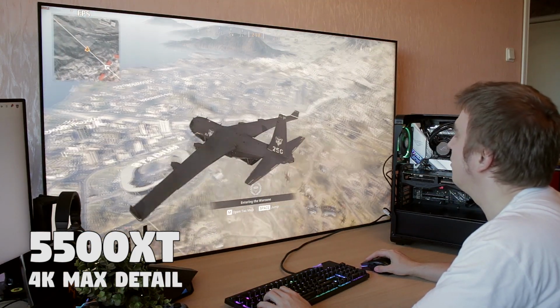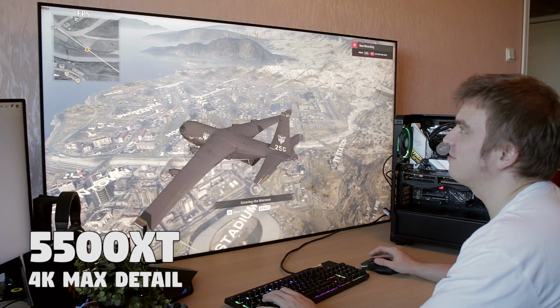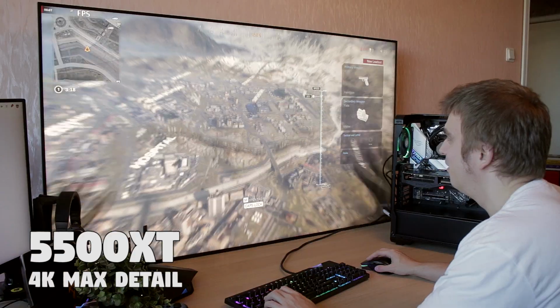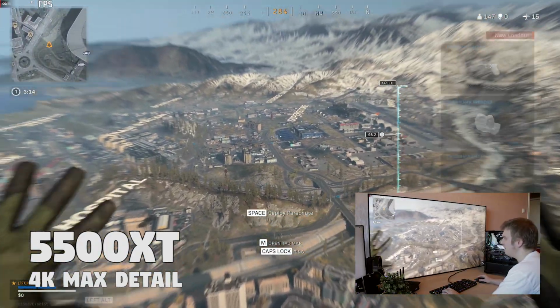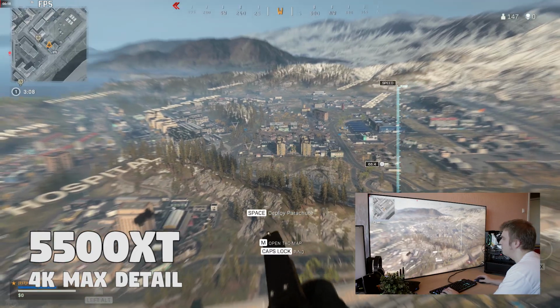So let's see, the two buildings where I record my frame rate are there. It's 37 frames per second here. Let's hit record, drops to 34, so we lose a few frames per second while recording. But yeah, definitely playable at 4K when you take some graphical settings down to medium or something like that, right?